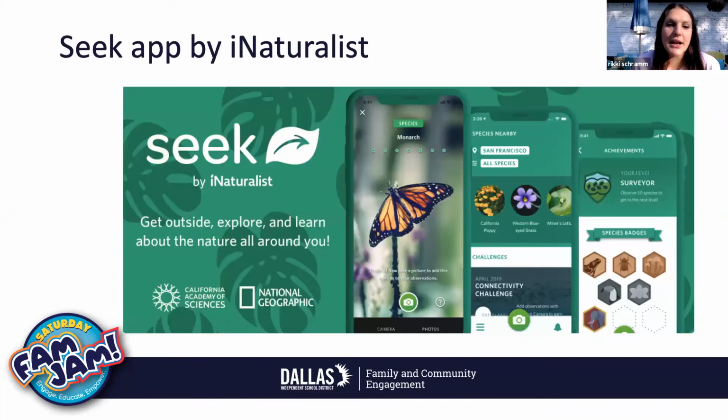Okay, so this app I use almost constantly out at the Environmental Center and even when I'm out and about on my own. Older kids would love this. Little kids would enjoy it too. I've used it with fourth graders during summer science, but this is really fun, something they can do on their own. It's a free app called Seek, and it is partnered with National Geographic and California Academy of Sciences. Really all it does is it works kind of like a QR code. You open your app, it opens the camera, and you can scan different plants or animals.